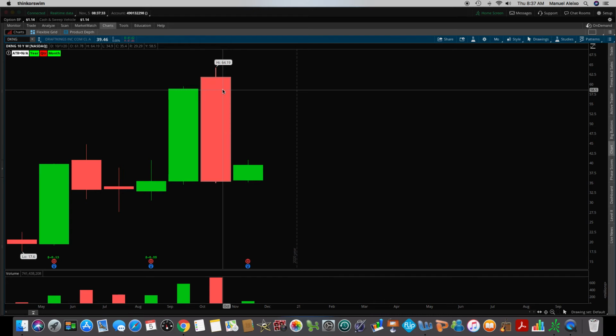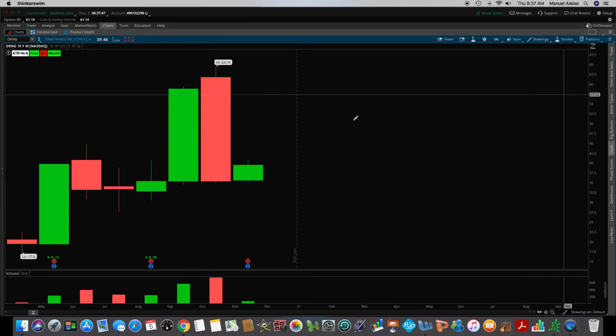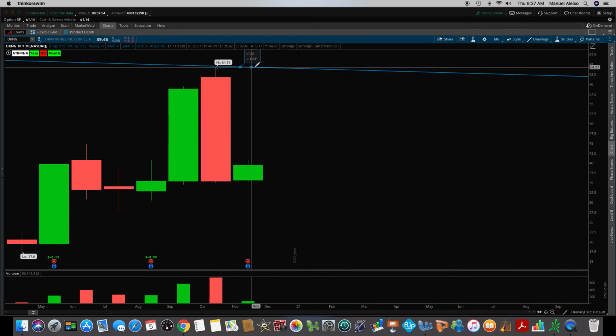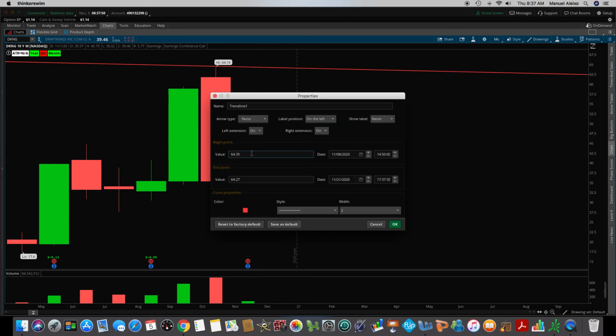So anyhow, the first thing I do is I always look at the previous month's high and low, okay? And what I usually like to do is I go to my drawing tool here, and I'm going to put a horizontal line on the high, 64.19. So let's put a high right there. Let me just make sure it's accurate, 64.19 and 64.19.